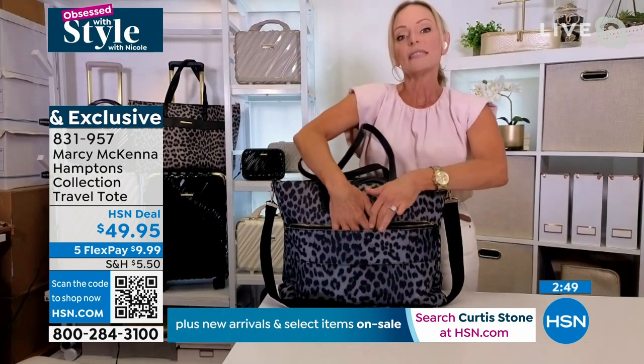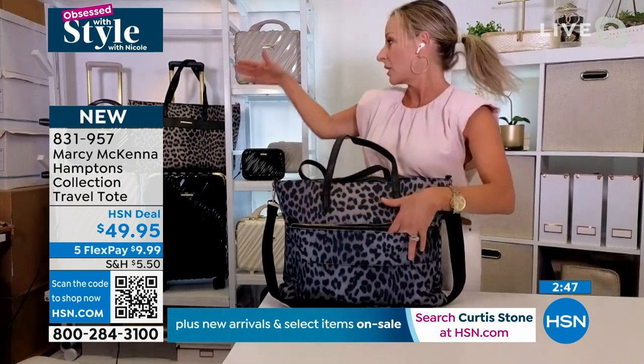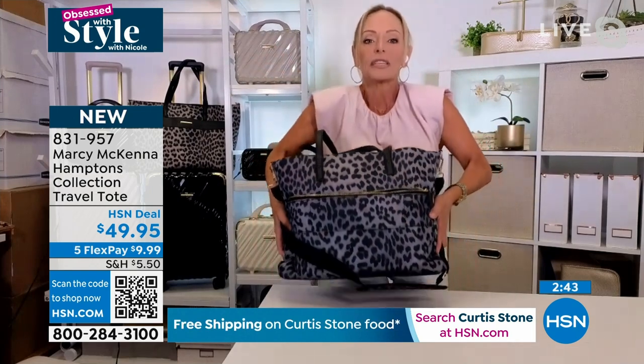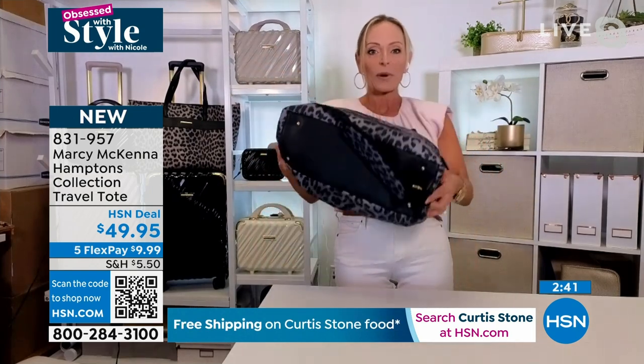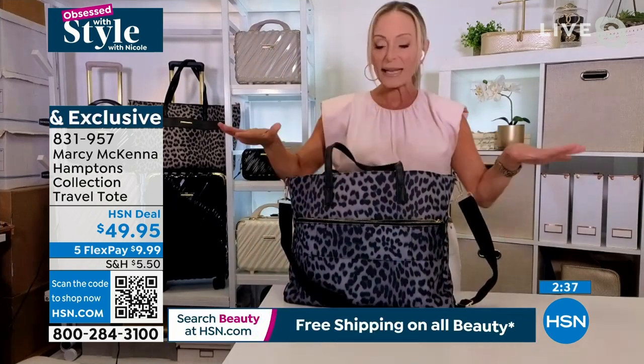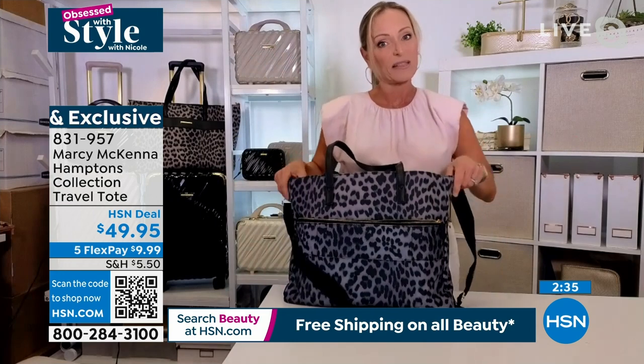So it's designed, as you can see my hand fitting right through, it does fit almost every luggage handle. So it stays secure. It's not going to fall off. If you look underneath, I've got the gold feet. So every little detail, we really tried to add quality, but also those details that matter.